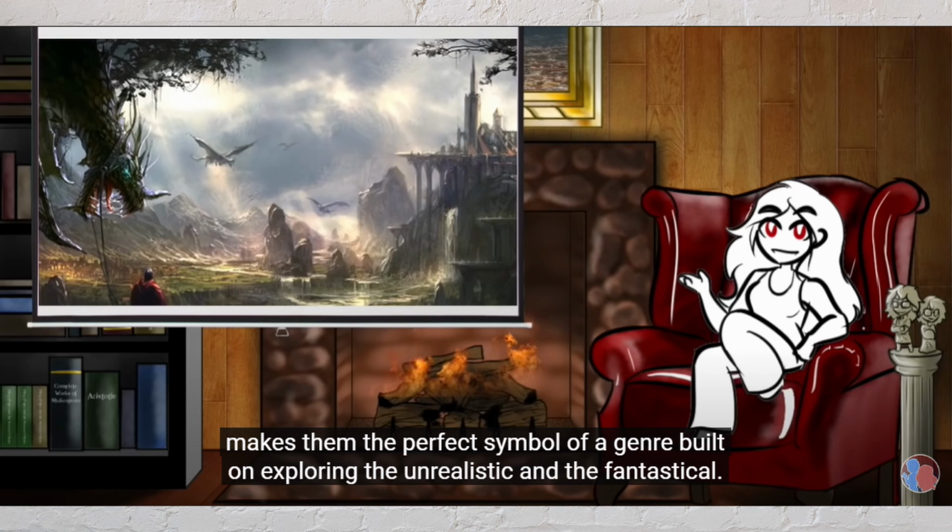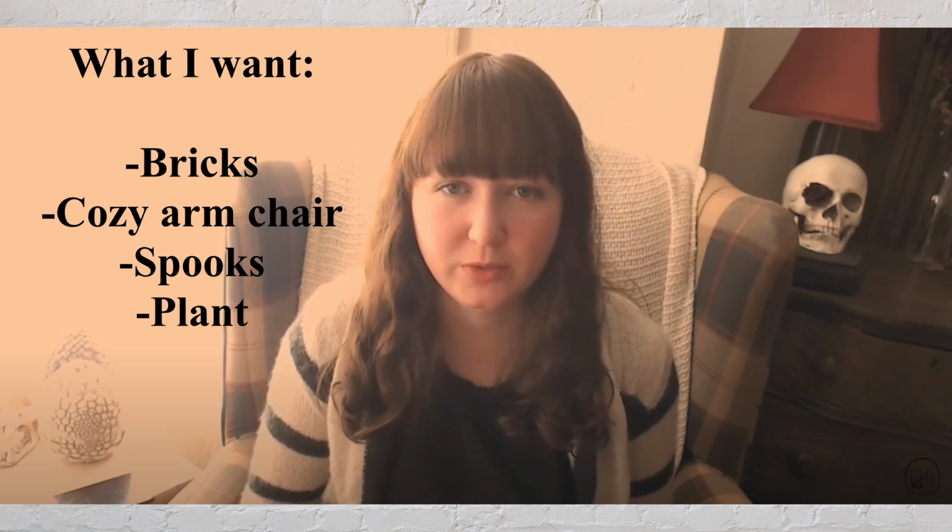Conceptually, I came up with this: bricks, a big cozy chair like I used to have in my videos where I actually vlogged, a skull, of course, and a plant because green is always good vibes, and a desk or pedestal that I could swap out each video depending on what I'm talking about. So it would be between a monitor to show movie clips or a book that I'm reviewing.